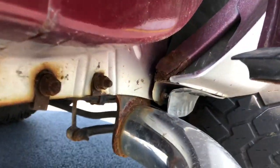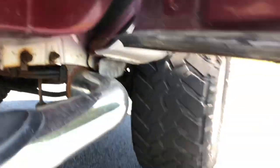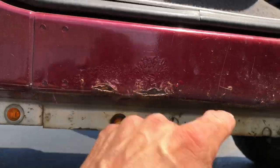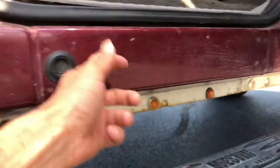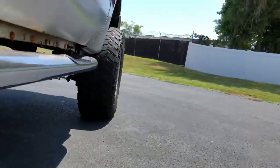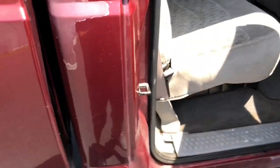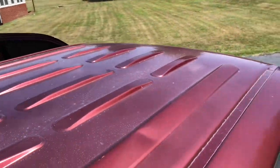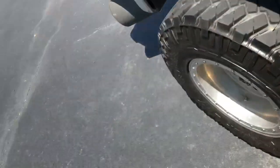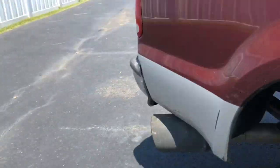Here's the outside. A little bit of rust right inside there. A little bit of rust all along the side of the door. Rust starting to form right here. Surprisingly, no rust back here. Some tape here for whatever reason. I don't know, hold that weather stripping on, maybe. The roof's actually somewhat pretty decent. Not too bad. And that's it.